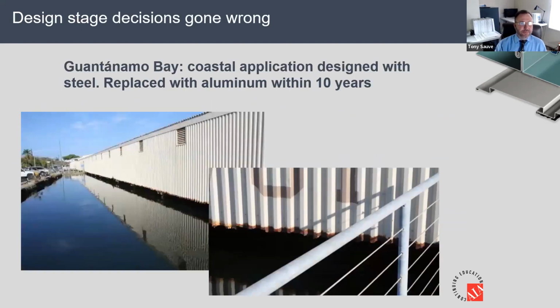So, design stage. This is very crucial. Use your manufacturer as a resource as far as what panels to put where and what conditions the building is going to be in. Coastal applications, what fasteners to use, what materials, paint, and maintenance can prevent a lot of things like this happening with rust.